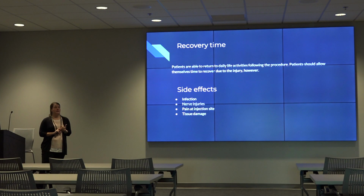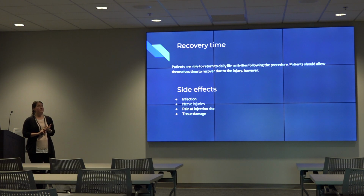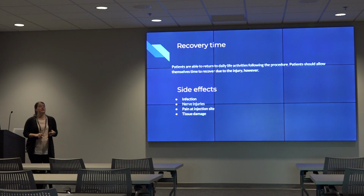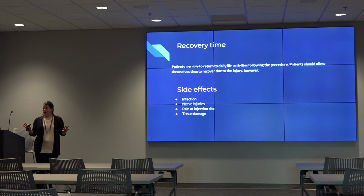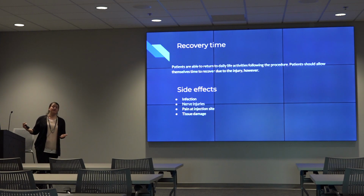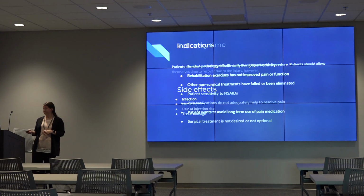Recovery time is immediate. Obviously if you have an injury then you need to rest, but for the sake of the platelet-rich plasma therapy, it is immediate and you can go back to playing and so on. So everything has a side effect, right? Usually you don't have these side effects if the physician knows what they're doing. But you still can get infection, nerve injuries, pain at the injection site, and tissue damage.